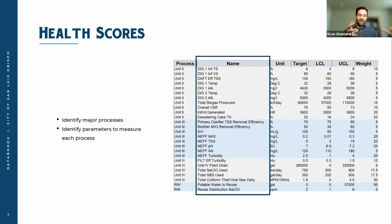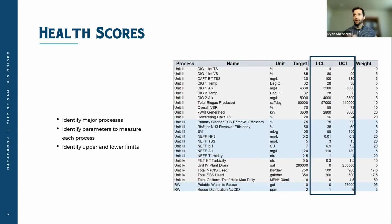Within that breakdown, we then asked, what are the key parameters that we're already tracking that define the health of this particular process? And so they came up with things like temperature and alkalinity and TSS and other parameters like that. Then here's where the operator knowledge really came in, is asking what is normal for these parameters. And we wanted to solicit feedback because normal may vary from year to year, or it may vary seasonally or things like that. And so we were really relying on that institutional knowledge to tell us, for example, the temperature should only vary between 28 and 38 degrees C. So we established an upper and a lower bound to define normal for each of these parameters.